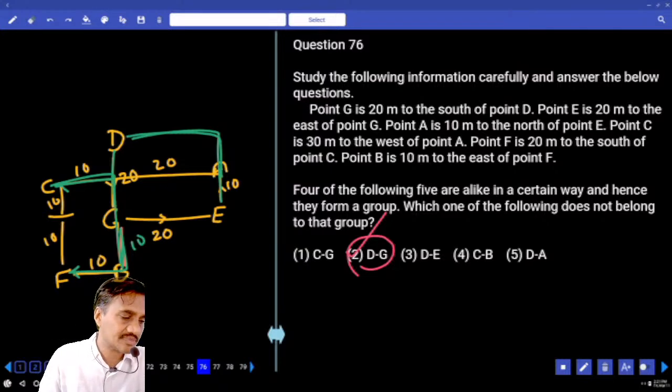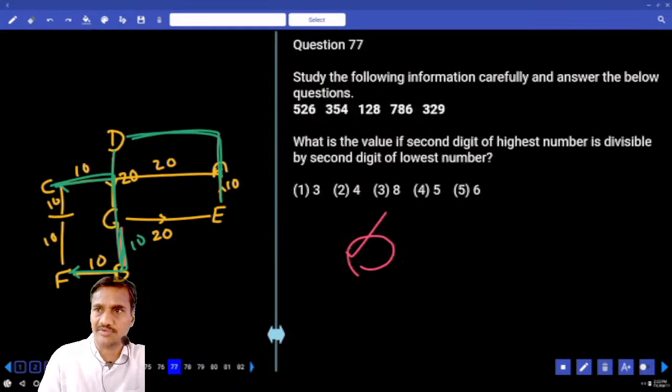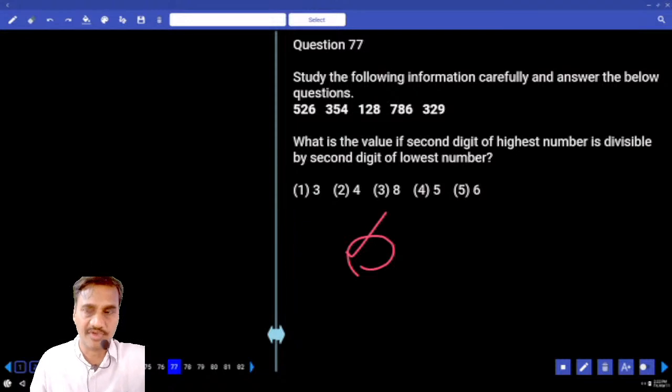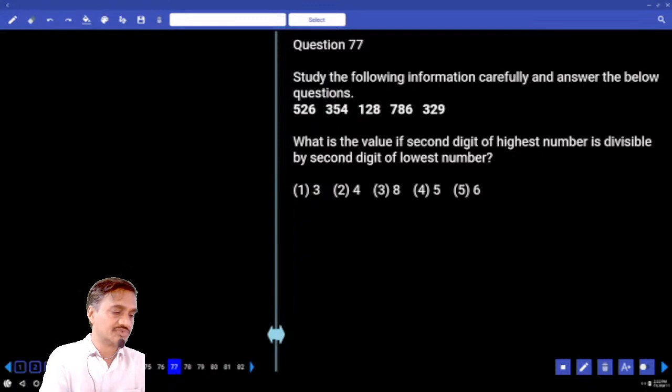Question number 76. Done with this? Then 77. Now in this 77, it is based on a set of numbers. Now in this set of numbers, how many questions were given under this one? Set of numbers, 4 questions.